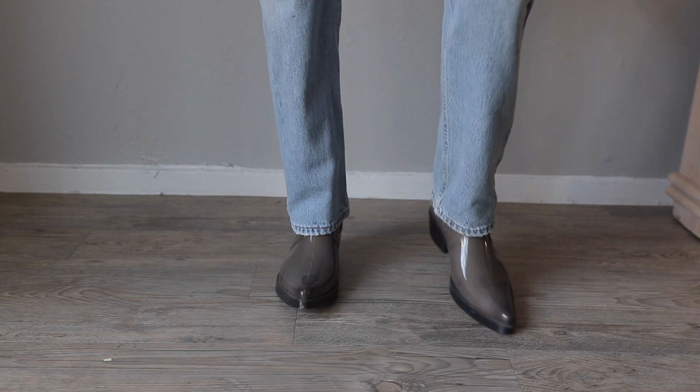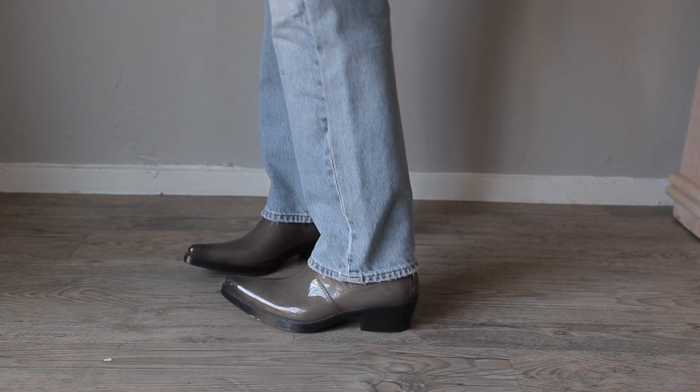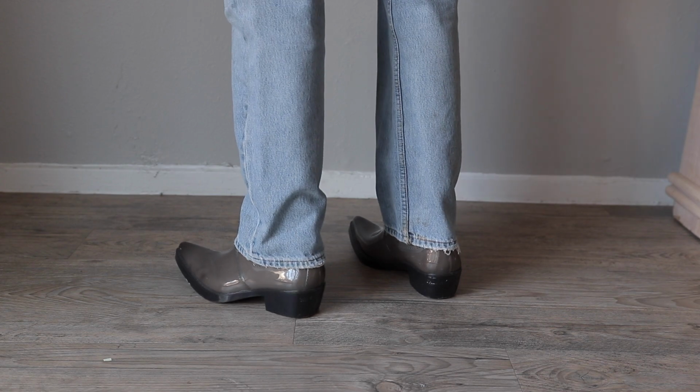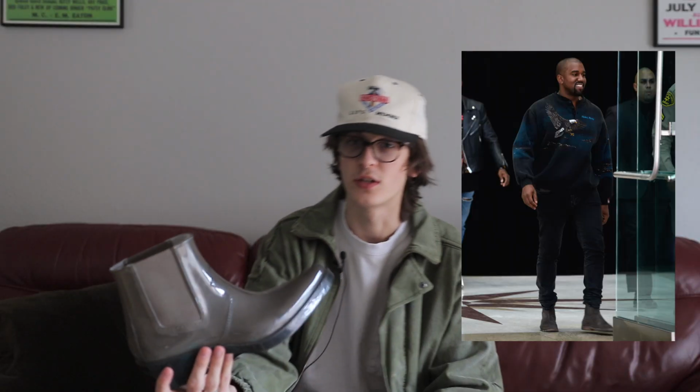These are the Calvin Klein Rain Chelsea boots. Chelsea boots now are kind of getting a lot of hate. I think everyone's still on like CCP and Guidi, even just Elite boots. Chelsea boots were kind of defining that era in 2015, 2016. I remember when Kanye was wearing Chelsea boots, but I honestly still like Chelsea boots.